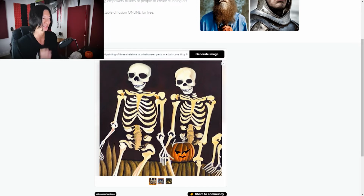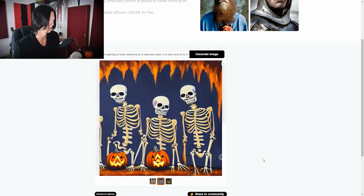What's going on here? Didn't realize this was that kind of party. And the next one. Yes, this is what we're talking about. Okay, there's no flaming skulls, but it does look like they're in a cave and there's pumpkins. You know what it's done? It seems like it's got confused with flaming skulls with the pumpkins being lit up by a candle, maybe. I don't know, because it's never asked about anything to do with a pumpkin.